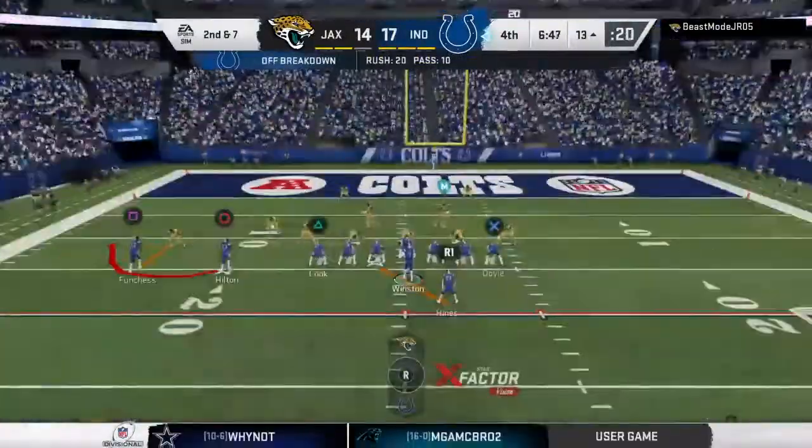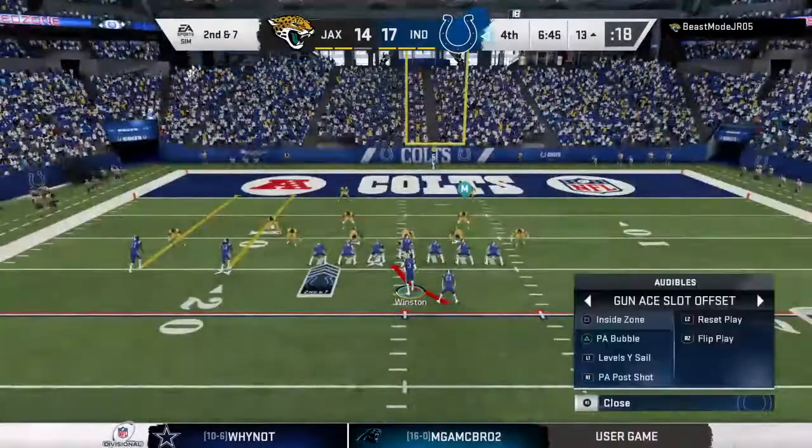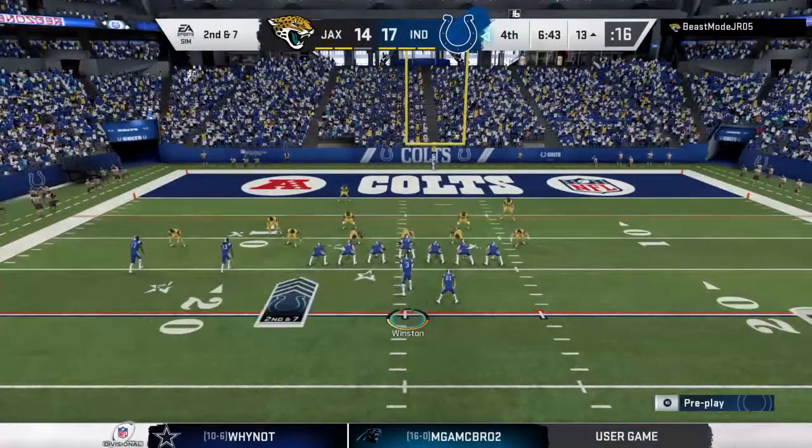Ready? Flag. What is that? Mike. Come on. Wait. Switch.